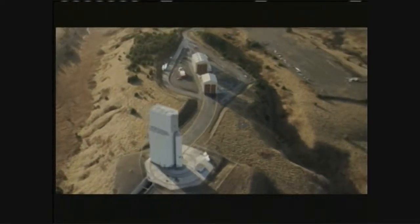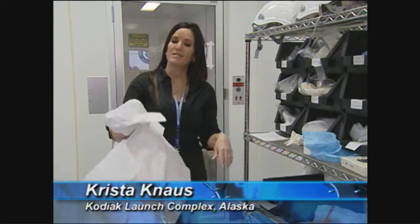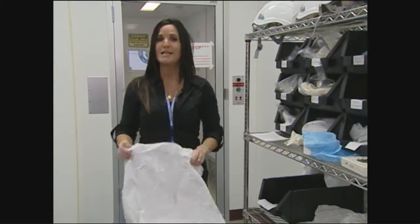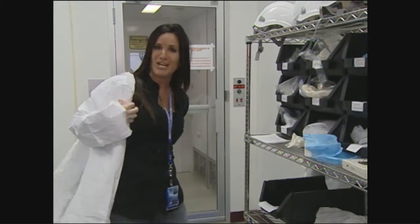We're flying over the Kodiak Launch Complex on the Emerald Isle of Kodiak, Alaska. We're here at the Payload Processing Facility at the Kodiak Launch Complex. The team at the Space Development and Test Wing out of Kirtland Air Force Base, New Mexico, is preparing to launch the STP-S26 multi-payload mission into orbit. Let's check it out.